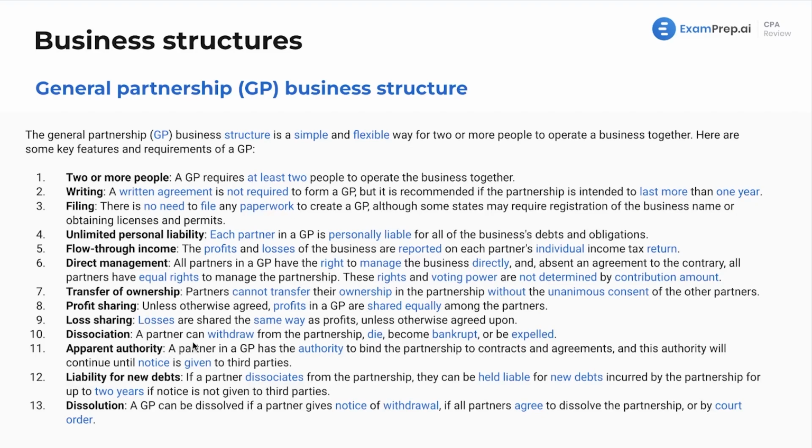Disassociation: a partner can withdraw from the partnership. Now, how do you disassociate from it? You can withdraw from the partnership, just get out of there. You can just die, you can become bankrupt, or you can be expelled from the partnership. So those are the ways that you can become disassociated with the partnership. What about apparent authority? This comes up in agency law as well, so nice little introduction to that.